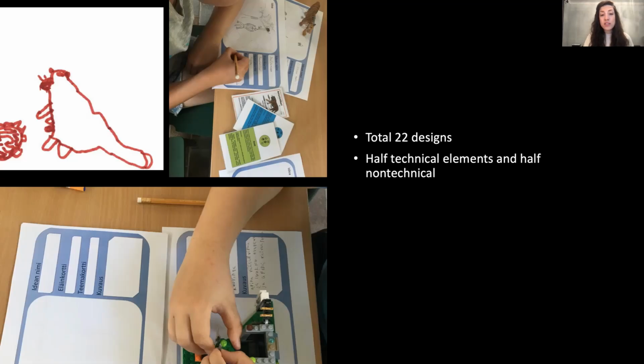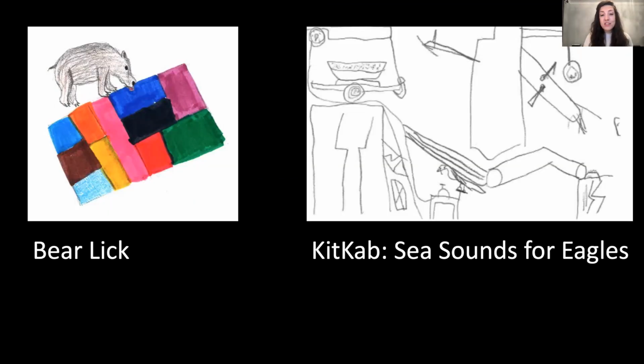This workshop resulted in 22 designs. Half of these were technical and half of these were non-technical. The non-technical designs included, for example, a marmot puzzle toy. The technical systems included a variety of animals and systems.